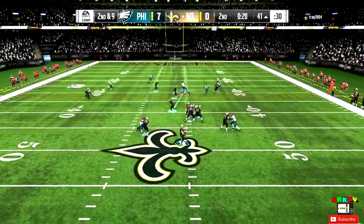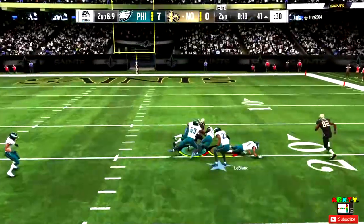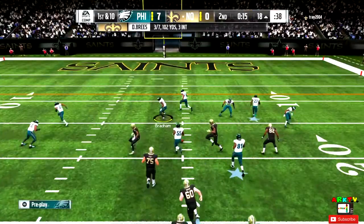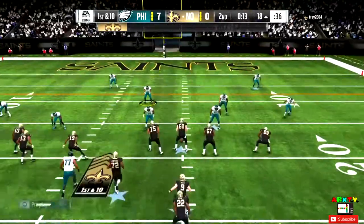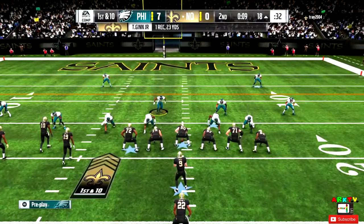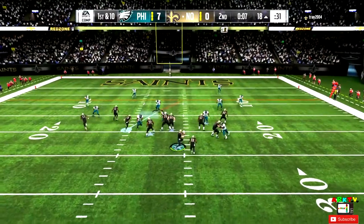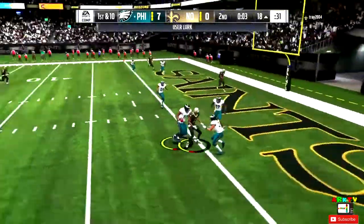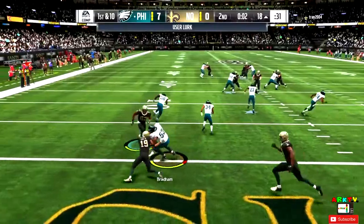On second down, here's Breeze. This is a catch by Ted Ginn. And they'll wind up getting this one all the way down inside the 20. 23 yards on the play. Into the red zone, it's Breeze, and his pass is intercepted for the fourth time today.